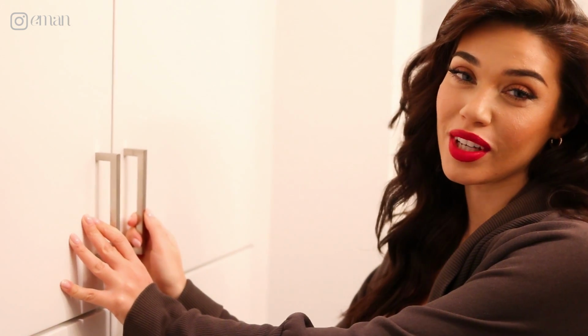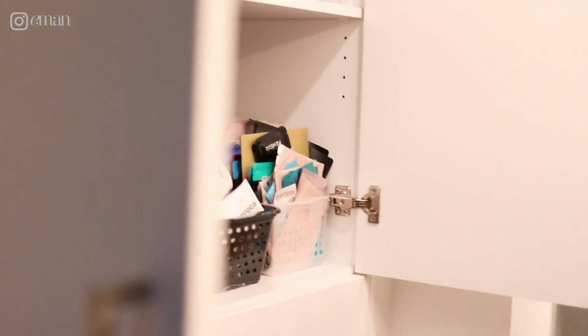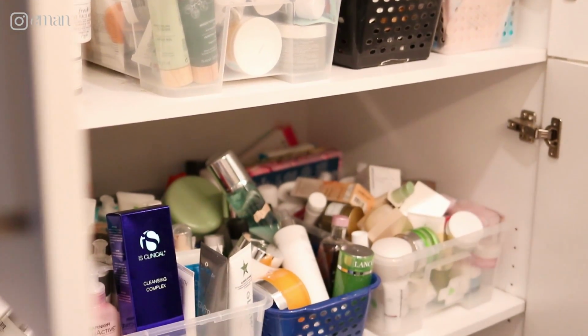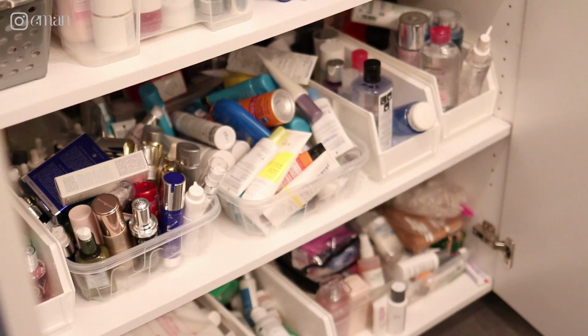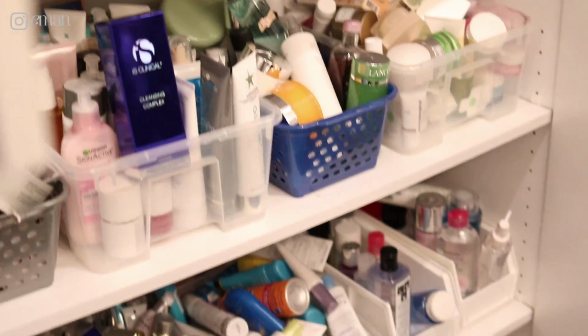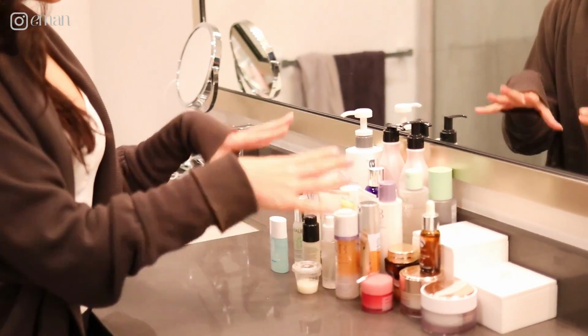So this is the master bath. This is where I keep all of my skincare supplies. Are you guys ready to see this right now? This is all skincare. I know, it's kind of insane. When I say that I test out products, I am not kidding. Right here, this is what I'm currently using and obsessing over.